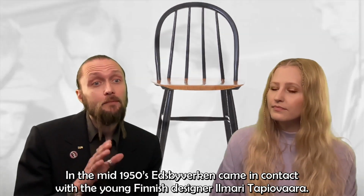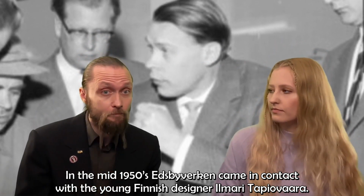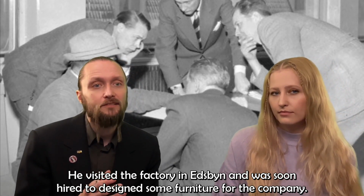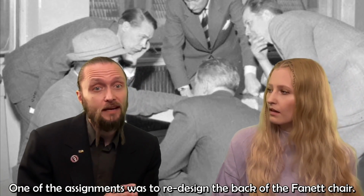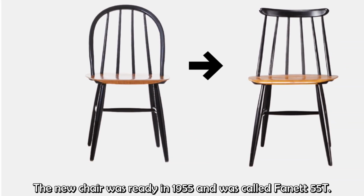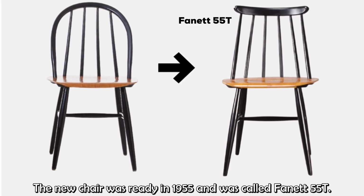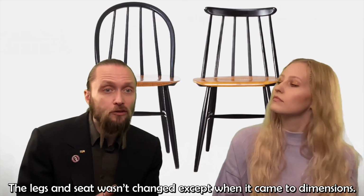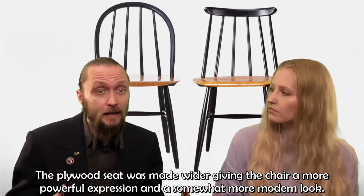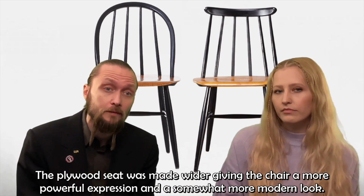Yeah. And in the mid-50s, Edsbyverken came in contact with a young Finnish designer, Ilmari Tapiovaara. And he visited the factory in Edsbyn and was soon hired to design some furniture for the company. And one of the assignments was to redesign the back of the Fanett chair. The new chair was ready in 1955 and was called Fanett 55T. And the legs and seat weren't changed except when it came to dimensions. The plywood seat was made wider, giving the chair a more powerful expression and somewhat more modern look.